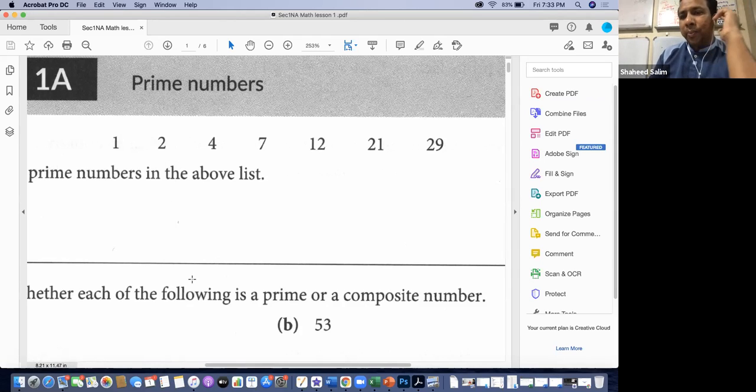Okay, number one, is it a prime number? Yes. What about Zahira? Yes. Okay, Raihana, we are now doing prime numbers. You know what's a prime number? No. Okay. Zahira, is number one a prime number?